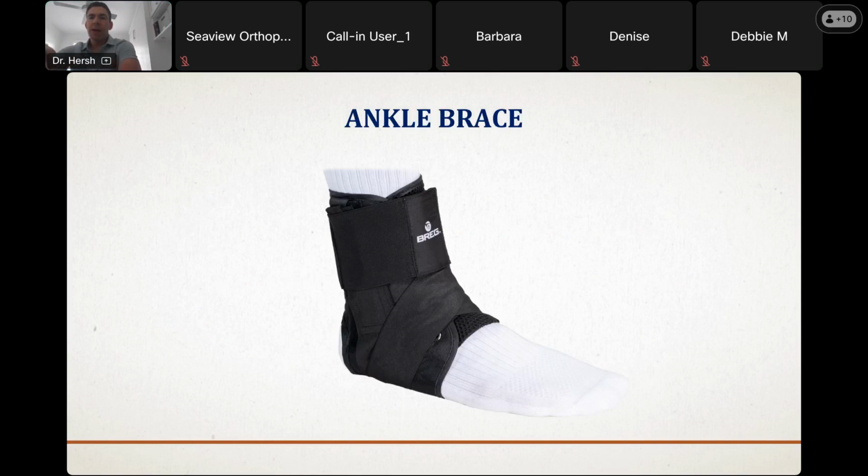That's a pretty standard ankle brace. We use that a lot for sprains and strains, maybe even for a little arthritis. People tend to do well with it. It's low profile. It can fit in a sneaker.